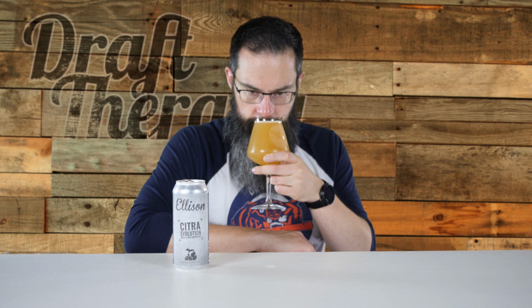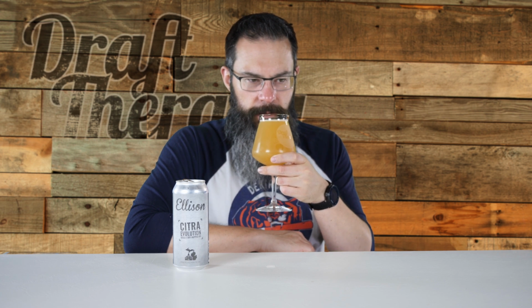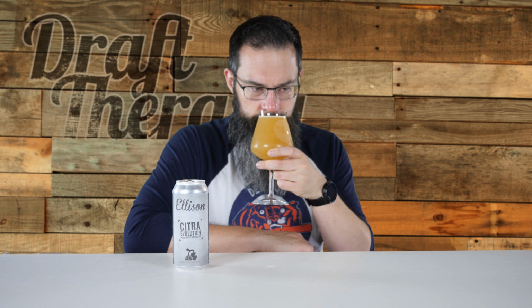Let's go ahead and lift it up. This is very hazy, not transparent at all. Not much of a difference when I put my hand in front of it. Not the haziest I've ever seen, but it is quite hazy. Let's go ahead and set this to the side, and we'll get a better nose on this. Yeah, just a lot of citrus, again kind of a tropical, what you'd expect from Citra hops. A little bit of a dankness in there. Let's go ahead and give it a taste. Cheers.